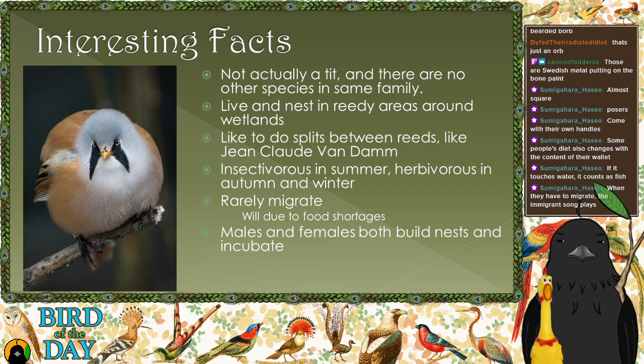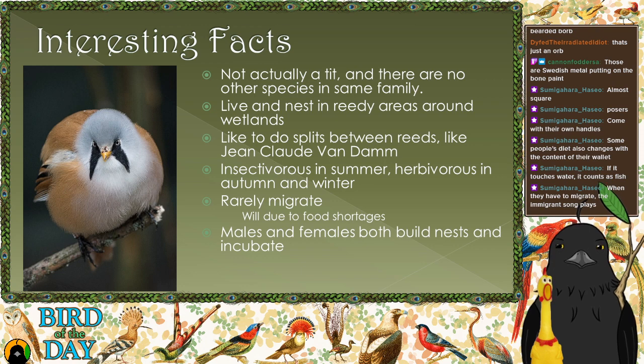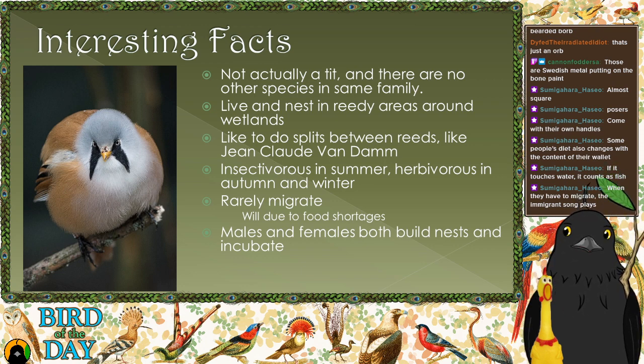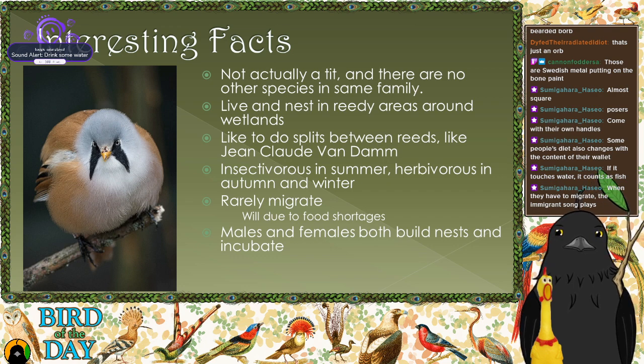But they're not super social birds. They'll hang out in small flocks from time to time. During mating season, they pair up and they tend to stick only with their mate and the babies. But then in the wintertime, they tend to form bigger flocks. That's pretty typical behavior of little tiny birds.